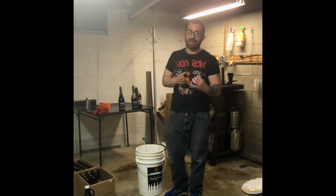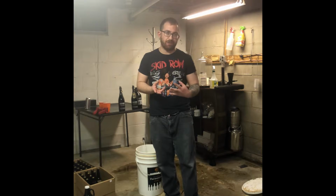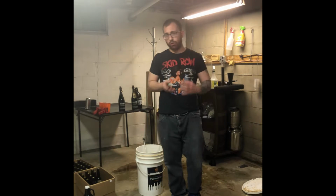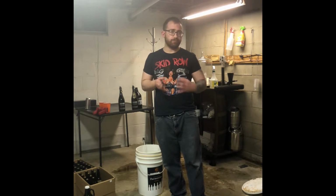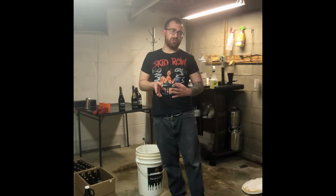Now I've yet to really get bottle bombs except one time, and that was because of an infection. So I'm hoping that I didn't bottle this thing too early. This had the capability to go up to 12%, according to the app I was using, Target Brew, I believe, or Brew Target. But it's at about 9%. It smells delicious.